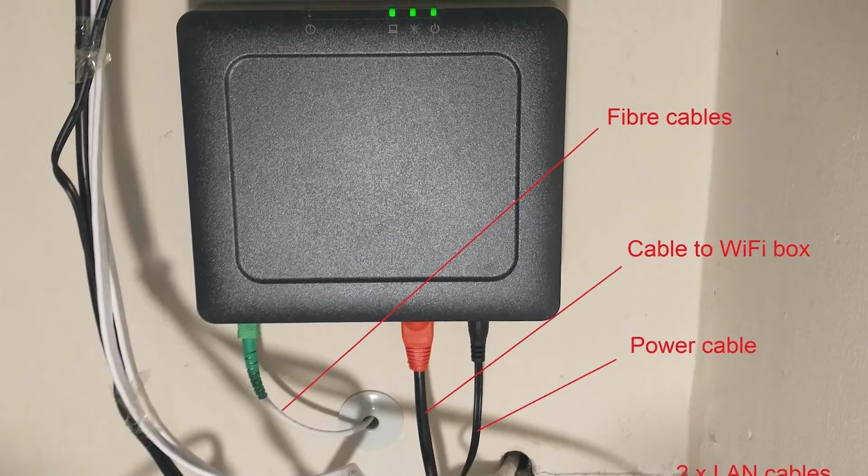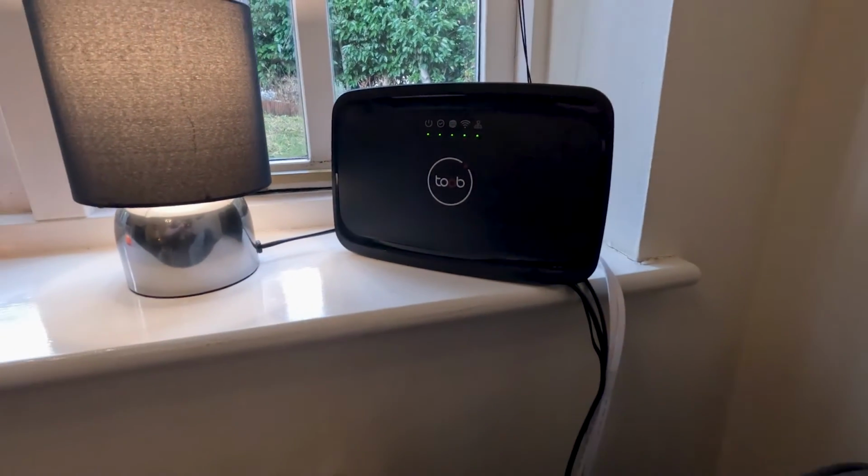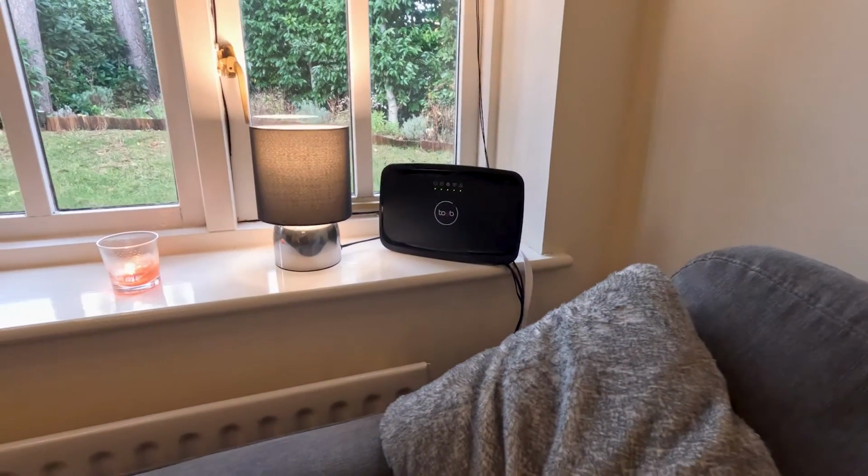Once that was fitted, they then installed a Wi-Fi router, a typical Wi-Fi router, not too dissimilar to the many thousands of other routers that are out there. And that one also required its own power supply as well. So the entire installation took about 30 minutes, and then I was up and running. Overall, I would say that the installation was pretty much trouble-free. There was no disruption or anything like that.